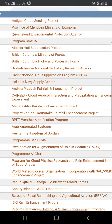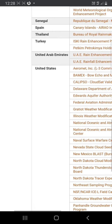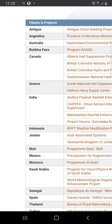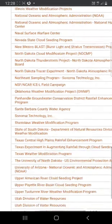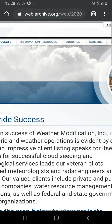All of these countries, it's been suggested that a fool and his money's easily parted, but all of these countries are basically, if they can afford to do it, they're having a go. And water's going to be one of the biggest commodities as we move into the future. And if you can make it fall from the sky, then you've basically got money falling from the sky, haven't you?